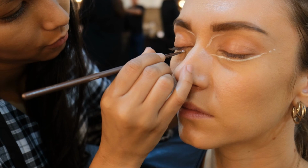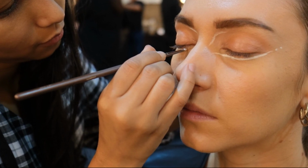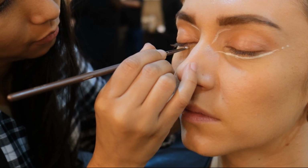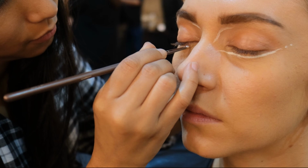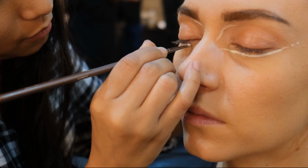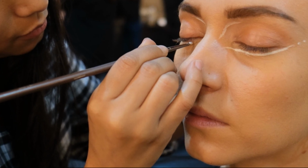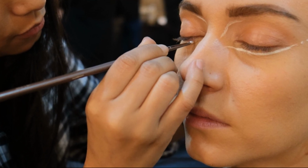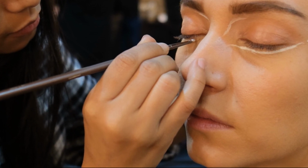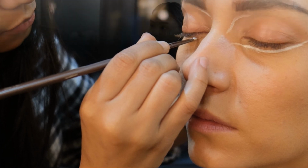Using competing formulas for primer and foundation. Primers and moisturizers can mix like oil and water, literally. Check your skincare and makeup ingredients to make sure you aren't investing in a primer that might repel your go-tos. Applying foundation too soon after applying primer. Do make sure your primer is completely dry before applying makeup. If your primer hasn't fully set, and you go in with base makeup, you'll get application issues like pilling and streaking.